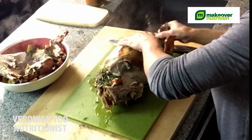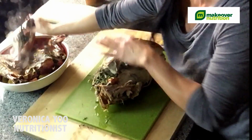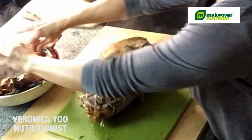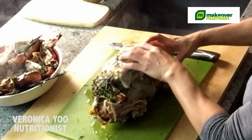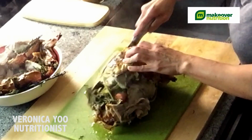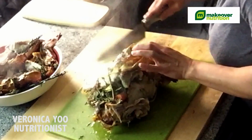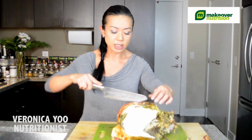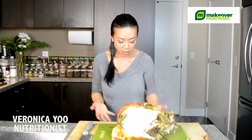Everybody has a different way to cut it, but for me, I'm just doing it this way. So yeah, that's it. And then I'm just gonna cut this one. Oh, it's still hot. Look at this. It's cooked, but not too dry, so juicy, and it's amazing. So you should try this one. And outside, the skin is so crispy. So I'm gonna cut this one, and I'm gonna prepare dinner for everyone.